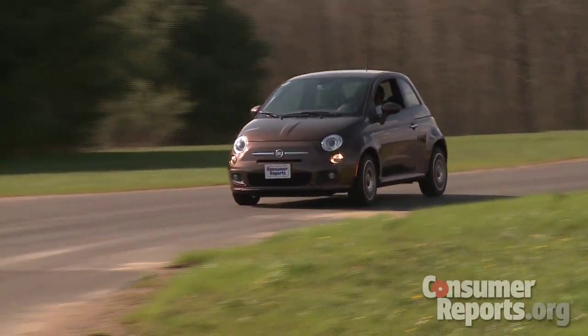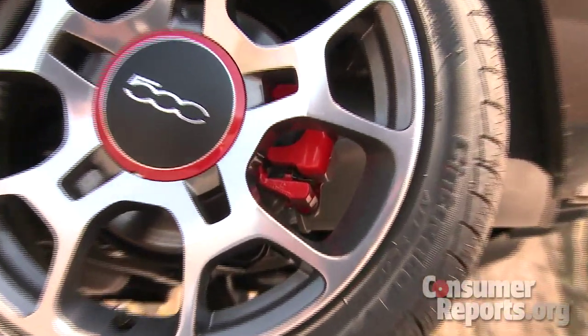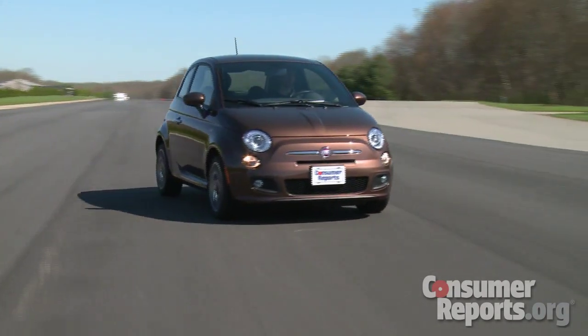It's the styling. Some people think the car is cute as a button. No matter what, it has a lot of neat little details, like the red brake calipers on our sports edition. The car also comes in a whole bunch of bright little colors, just like a bowl of jelly beans, or it comes in the rather interesting brown of our test car.